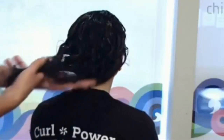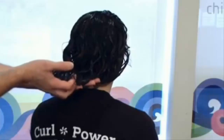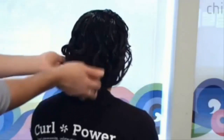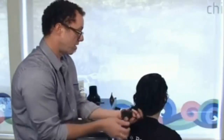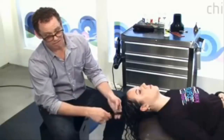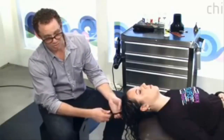And I generally like to air dry or use a diffuser or a portable hood dryer. And right now we're going to diffuse Sandra's hair. So basically we're laying Sandra back in a chair to let her hair hang off of the end so it's free to flow how it wants to.